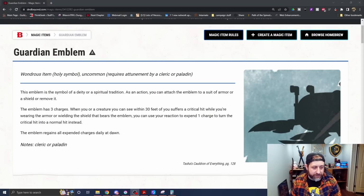The Guardian Emblem. This comes to us from Tasha's Cauldron of Everything. It is an uncommon attunement magic item that can only be attuned to by a cleric or a paladin. And given the fact that WotC has reverted even on their playtest as far as the way critical hits go, this now is a useful magic item again. Again, assuming things continue to stay the same.